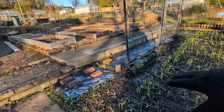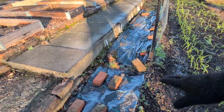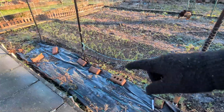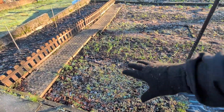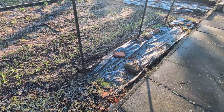That bit here, still nothing. Obviously, it's just a bit of weed growing in there that will need to be cleared. This is still covered up, so hopefully it shouldn't be too bad once it gets lifted. And oh, the path is getting quite dangerous now. And then this bit here, again, same thing, just a bit of weed that needs to be lifted. And that is it.